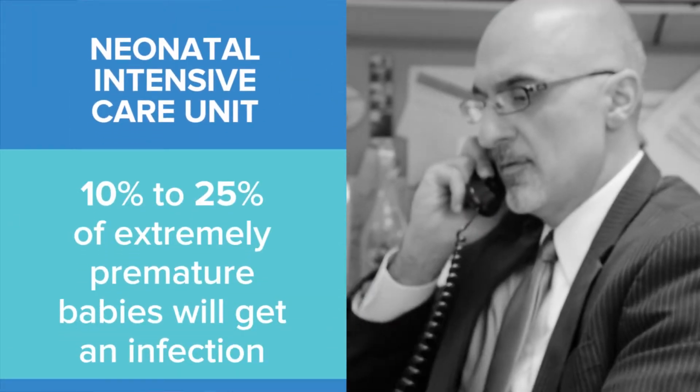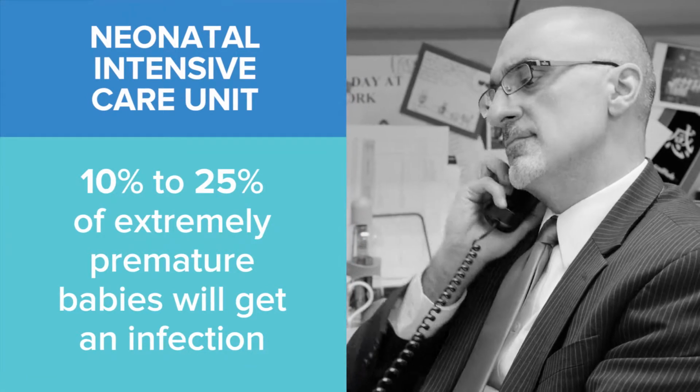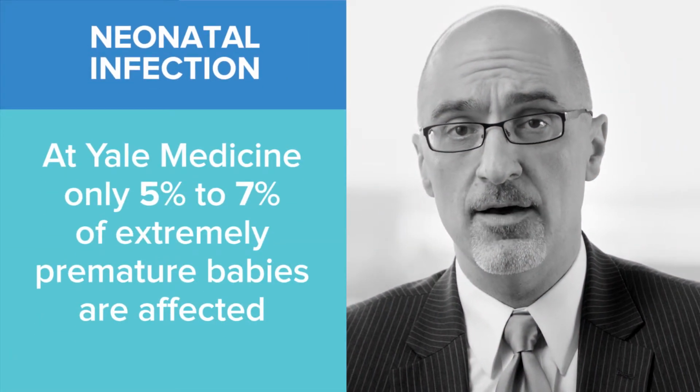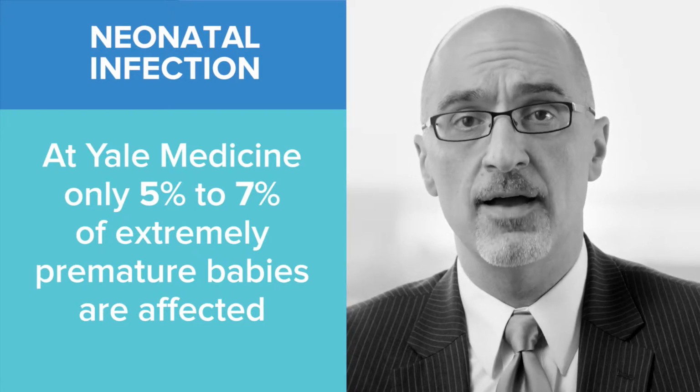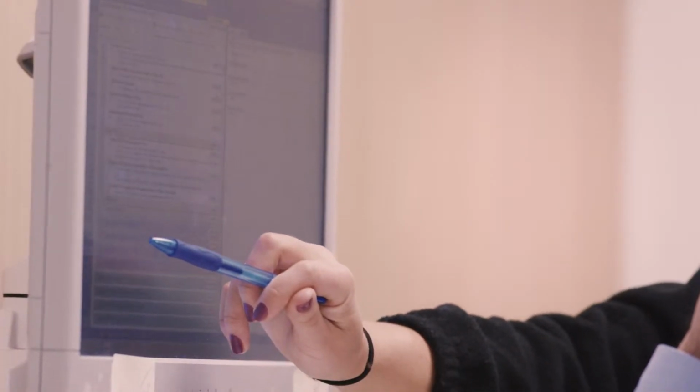In the preterm neonatal population, it's somewhere between about 10 and 25% that will develop at least one infection before they leave the neonatal intensive care unit. In the neonatal intensive care unit at Yale, our infection rates are actually quite low. They're more on the order of 5 to 7%. A lot of the success that we've had in infection prevention here at Yale Medicine has really been through a multidisciplinary approach that we've taken to this problem.